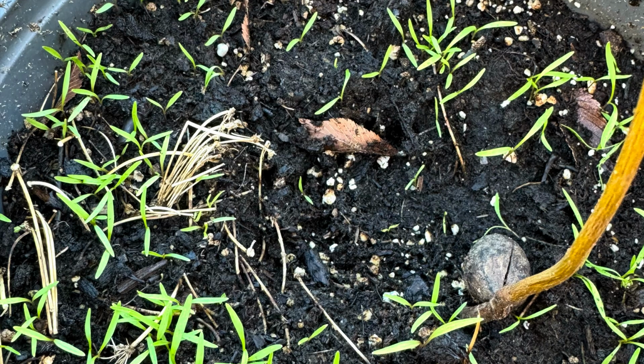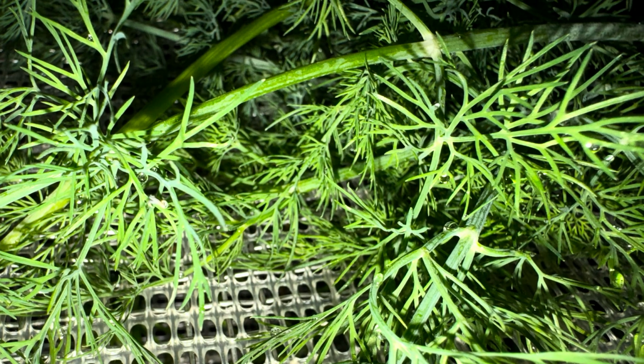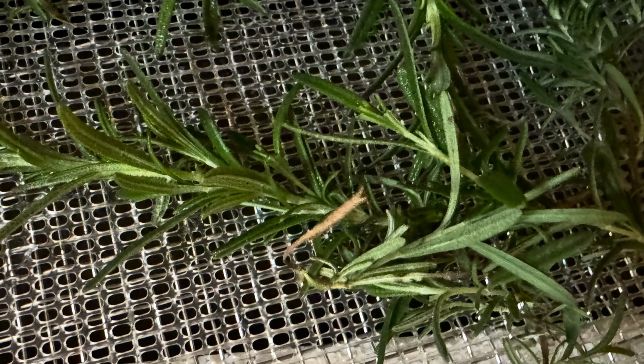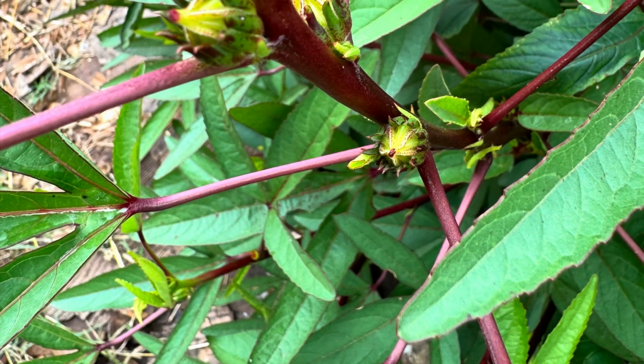Here's a few pictures I took. Shows close-ups of dill that I planted. Here's some dill put in the dehydrator, sage in the dehydrator, and this is the mallow, and some rosemary, getting ready for our herb blends. And here are the roselle calyxes.